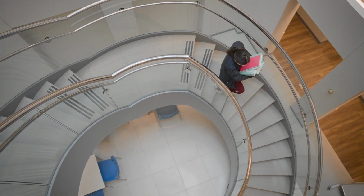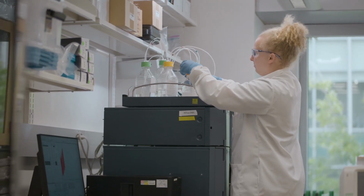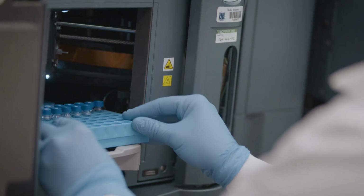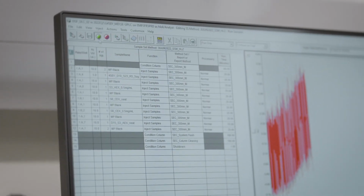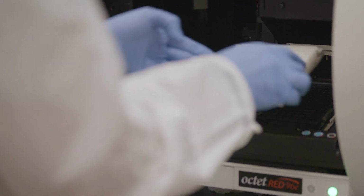A few key pieces of equipment that we have in the lab include UPLC systems for liquid chromatography, looking at purity and advanced molar mass evaluations, sizing distributions. We have various platforms to look at binding activity, including an Octet for BLI. The results have to be reliable.